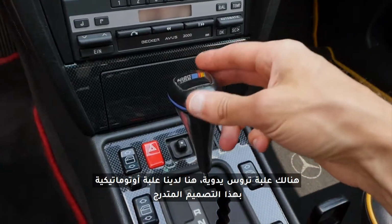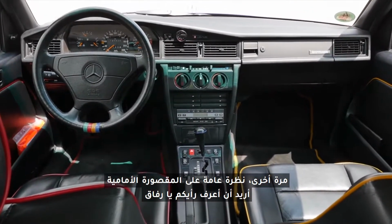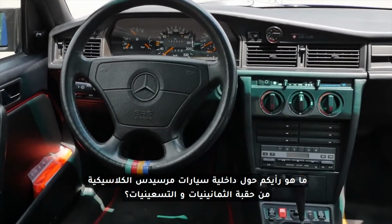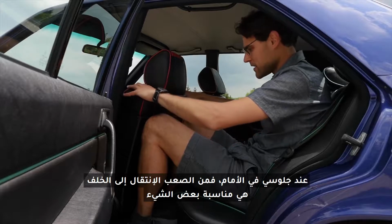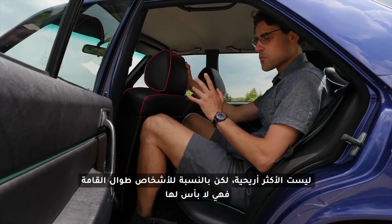Of course, you had manual gearboxes, but here also an automatic gearbox, and then this typical stair design. And once again, the cockpit overview. I would like to know from you guys, how do you like these classic Mercedes interiors here from the 80s or 90s? And also in comparison to the all-new ones, which do you find better? And when I sit in the front, I can barely sit in the rear, but it does somehow work. So yeah, maybe not the most comfortable, but for 4 tall adults, it's more or less okay.